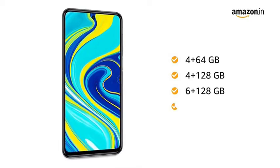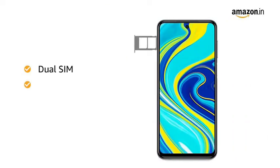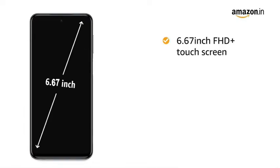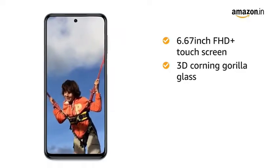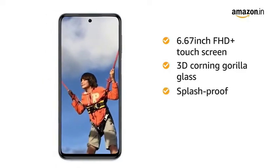The internal memory is expandable up to 512 GB. Both the SIM slots support 4G on dual standby. The 6.67-inch Full HD Plus display is for the tiniest of detail. It comes with 3D Corning Gorilla Glass 5 front and back. It also comes with splash-proof technology.